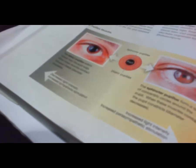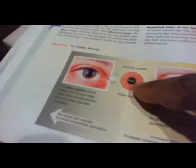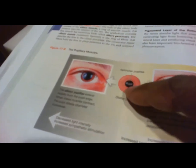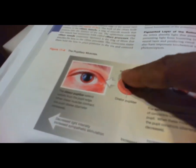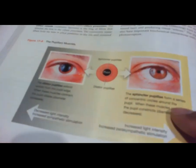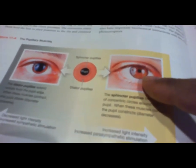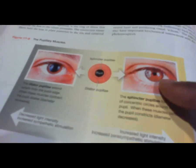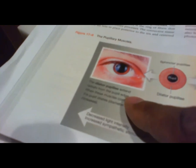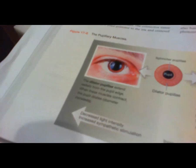Also want to show you information about the pupillary muscles. You have your sphincter or constrictor pupillae, circular, and then around it you have the dilator pupillae. When the sphincter pupillae constrict, your pupil constricts and the diameter decreases. When the dilator pupillae contract, your pupil dilates and your diameter increases.